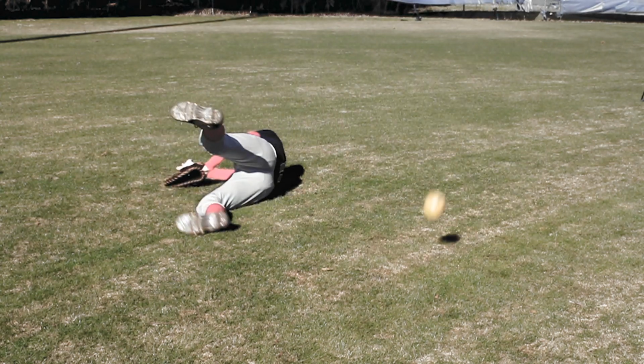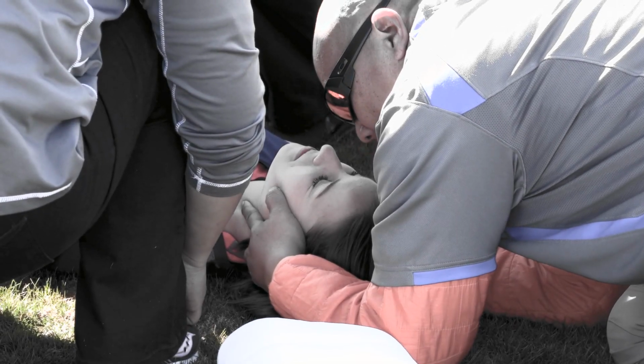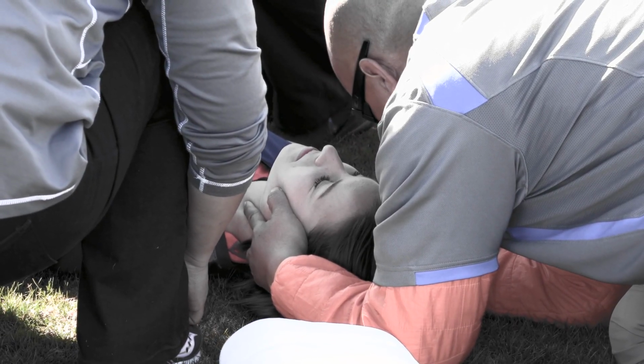Next, we review the process for placing an athlete on the spine board who is not wearing a helmet, pads, or other equipment. Many different types of athletes may sustain a cervical spine injury, and the steps are essentially similar, just without the need to remove equipment prior to placing the athlete on the board.